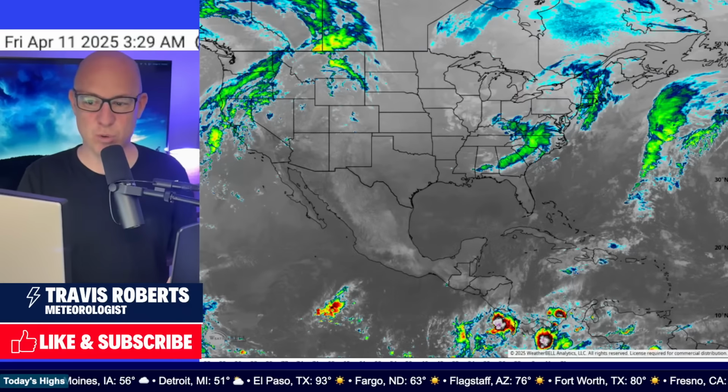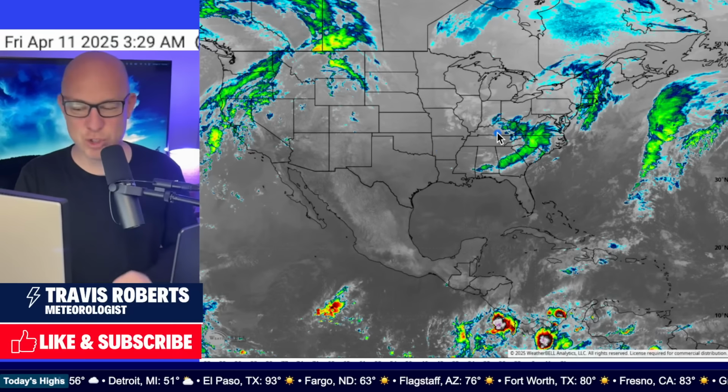Across the west, kind of warm. We're watching this upper low that may impact parts of the southwest. Otherwise, this is kind of stuck underneath a ridge, which means I think some warmer weather for the Pacific Northwest. Let's dig into some of the details. I'll show you what we're tracking today.